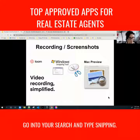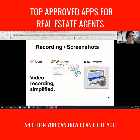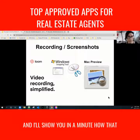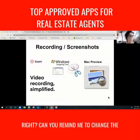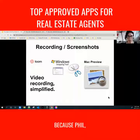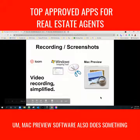Just go into your search and type snipping, it'll be there, and add it to your taskbar. I can't tell you how often I use Loom for everything. I'll show you in a minute how that works, but Loom is awesome. I'm going to come back to it because I actually have a whole slide on that. Ray, can you remind me to change this slide up, remove Loom from here and just talk about Loom? Because Phil says he loves Loom and it is amazing. So I'll talk about that by itself.